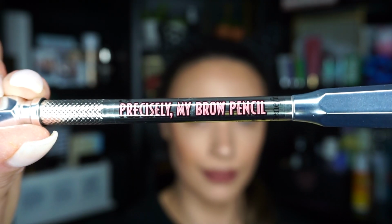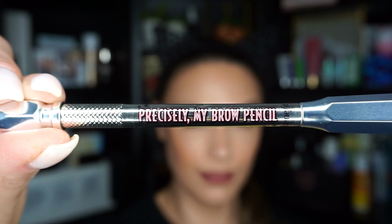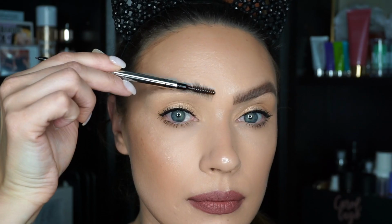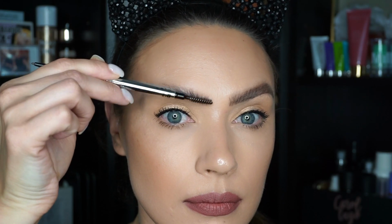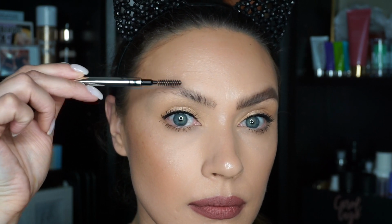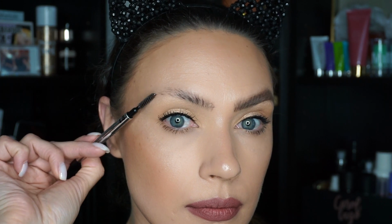So now that I showed you some of my favorite products, let's go on with the tutorial. For my brows today, I'm going to be using the Benefit Cosmetics Precisely My Brow Pencil in the shade 4.5. First thing I like to do is to brush them through with the spoolie. I think that by doing that, it gives you a very clear guideline and a plan of how you are going to fill in your brows and where you need to fill them in.